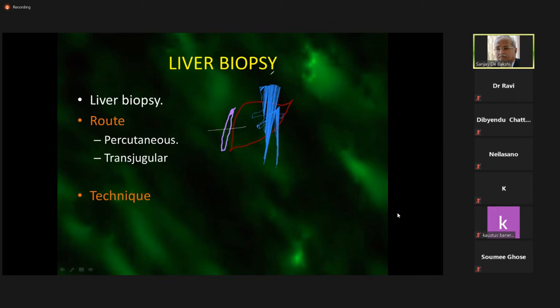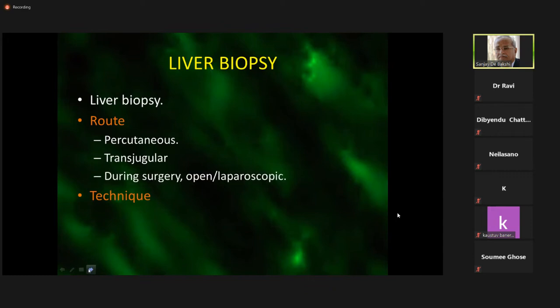So you went in with a needle through the transjugular plane, and having gone through the transjugular, you found your way into the hepatic vein, right or left, and you went in and took a biopsy from here. So you had a transjugular technique of taking a biopsy as well. So you need to remember, guys, that it's not always percutaneous. You could also take a biopsy during surgery, either open or laparoscopic.